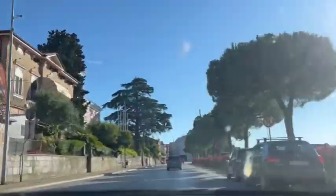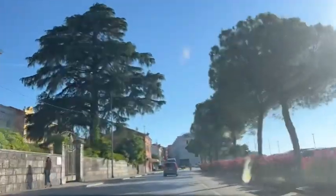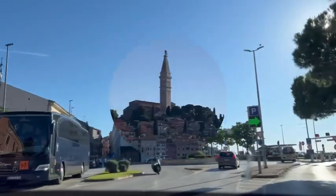Pedestrian zone. Straight is pedestrian zone. Oh, that's the pedestrian zone already. I might have to park here, maybe. Yeah, I think I just have to park.